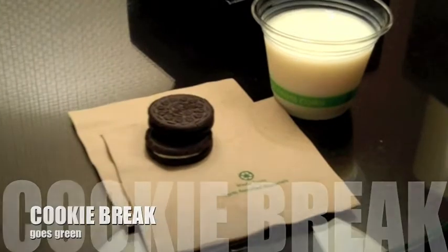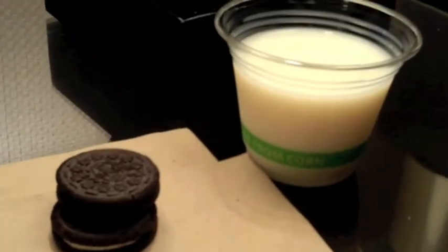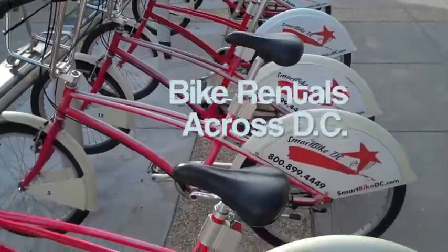Every night, Madera guests are treated to a cookie break with 100% recycled napkins and compostable milk cups to go along with your Oreos and milk. The hotel is near the DuPont Circle Metro station, and there are also bike rentals available throughout the city.